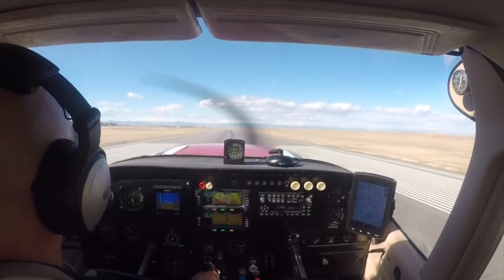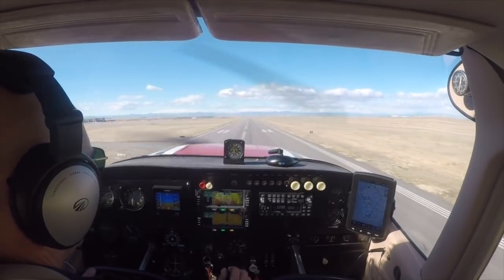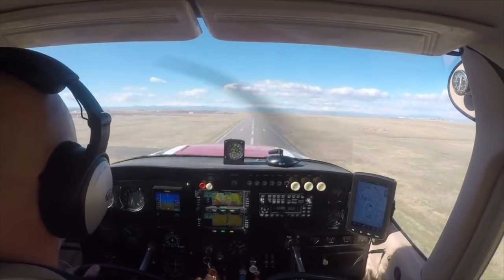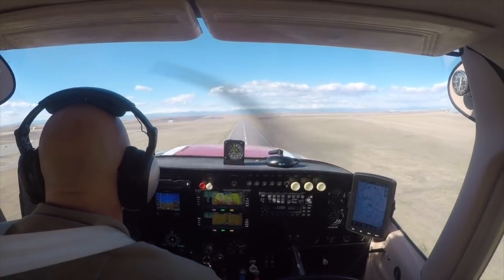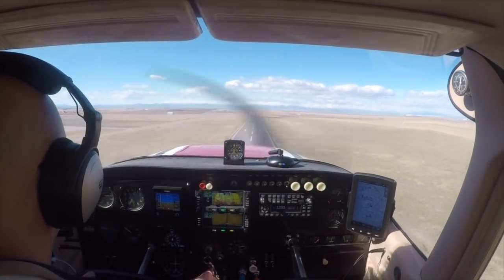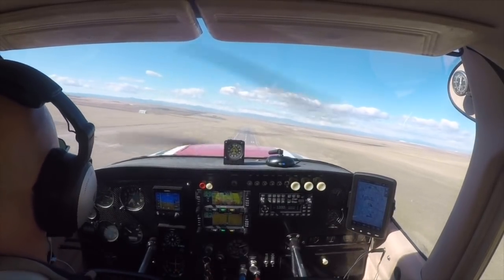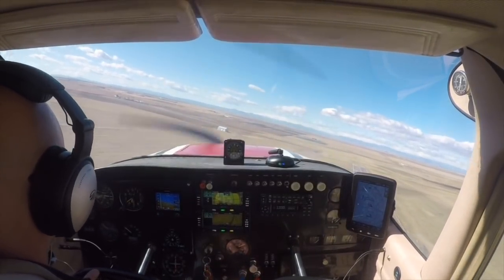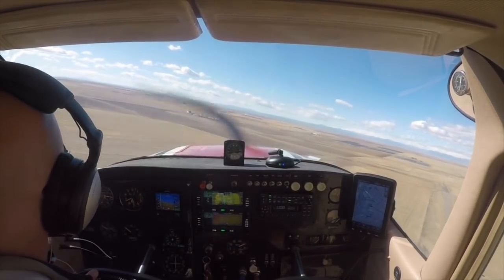Front Range Tower, Skyhawk 183 at Echo with you, MM for the R 35 circle. Not bad. 183 at Echo, Front Range Tower, report a 2 mile final on ILS runway 35 right. Expect the turn east for a left base, 26. Report final distance, 183 at Echo. Report a 2 mile final for runway 35 to circle to 26, 183 at Echo.